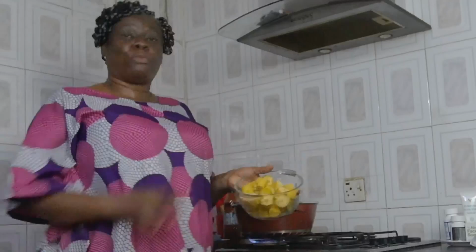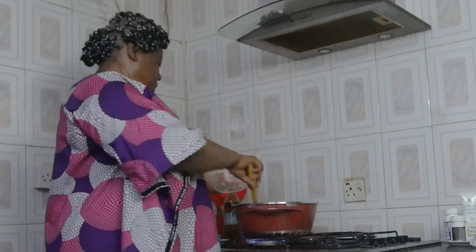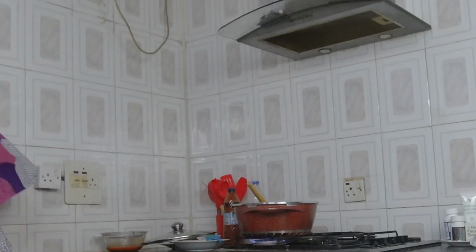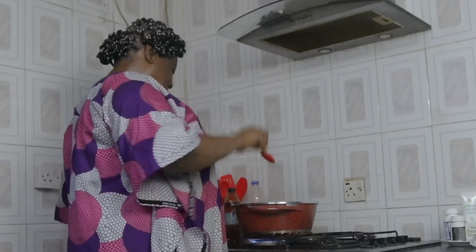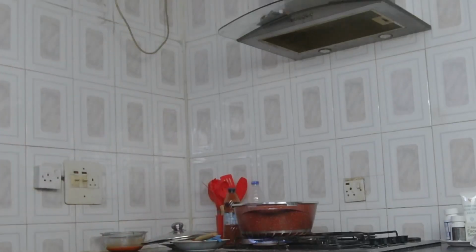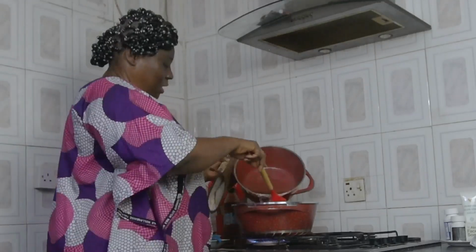Like I said, this plantain has been boiled with the back, and then we peeled it and cut it into smaller pieces. I like my unripe plantain with a little liquid, so I'm going to add a little water in here. I've already boiled water, so it will be faster still.